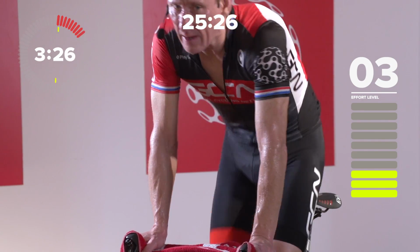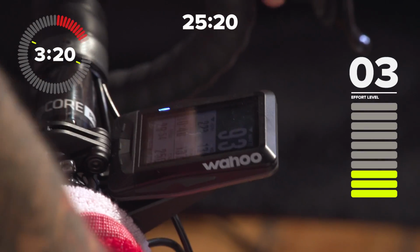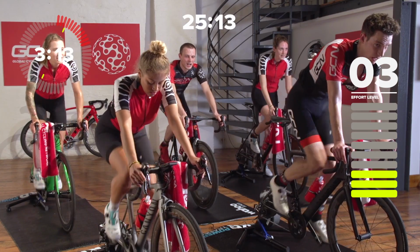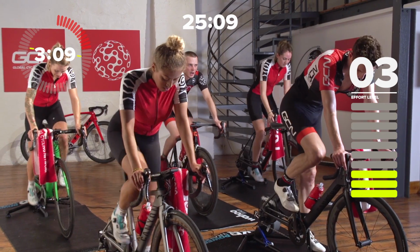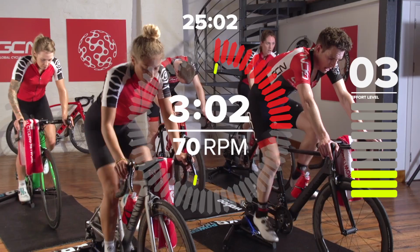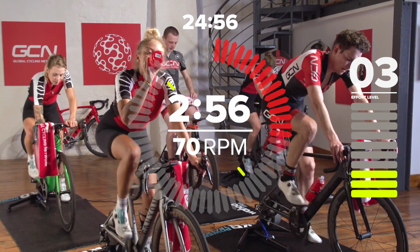Out of the saddle. Just letting your body weight roll the pedals over. It's immensely relieving. That's it. Thanks, guys. That's it. Just stretch the back out. It really does help. Then set yourself back down. Knock it down. Still got 3 minutes to recover. Mop yourself off.